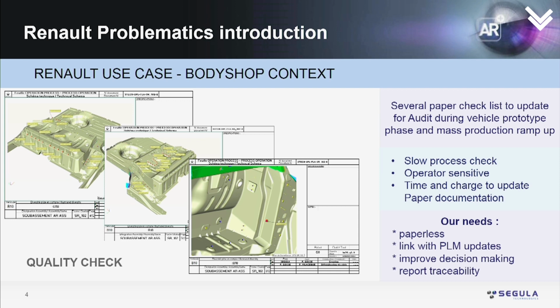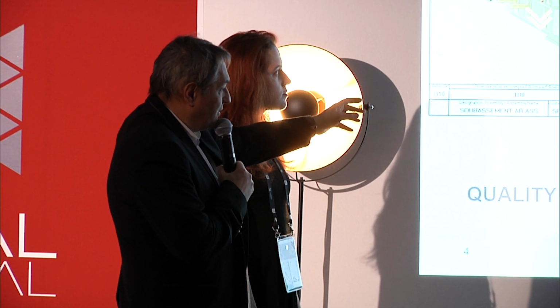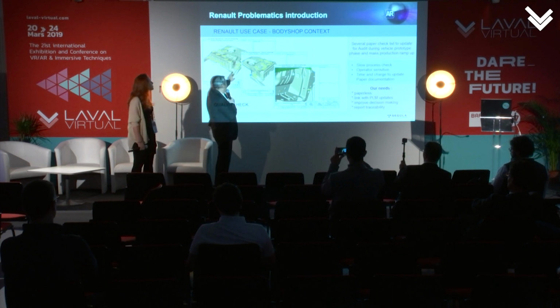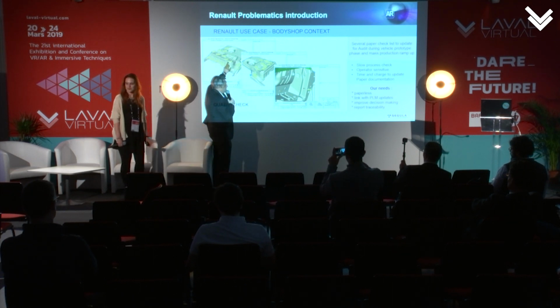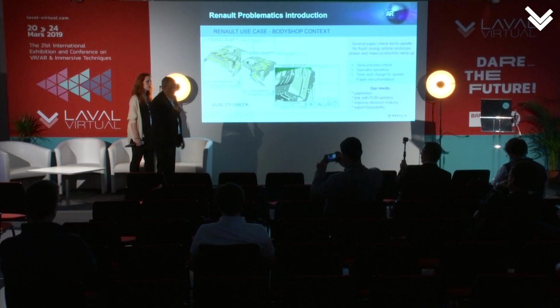It's a very old system. We have some paper. Look at what we have on the screen. Maybe if you are not familiar with a body shop, you could recognize a platform. This is a rear floor of a car. This is a Zoe, and maybe you can find the spare wheel location. This is very easy to understand. This is the spare wheel location, and we have all those labels that are changing. If you change the variant of the car, some points and the label are changing, the position is changing. So we have to update all this documentation, and we go just behind the prototype at the workstation, we take the paper and we mark everything. So this is a very slow process check.